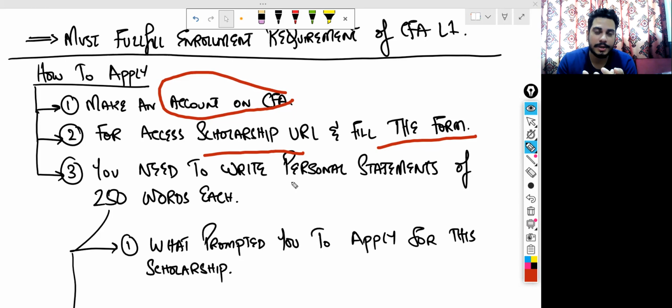Make sure to be honest. They do not ask for any documentation or verification, but later on they can, if they feel suspicious about you. So it is better to be honest. I've seen some of my students who have been asked for their documentation after 2, 3 years, after they passed level 2 as well. And if they fail at that, they can be suspended. So make sure you are as honest as possible in this. You just need to mention your earnings and expenditures. As I said, no documentation is required.